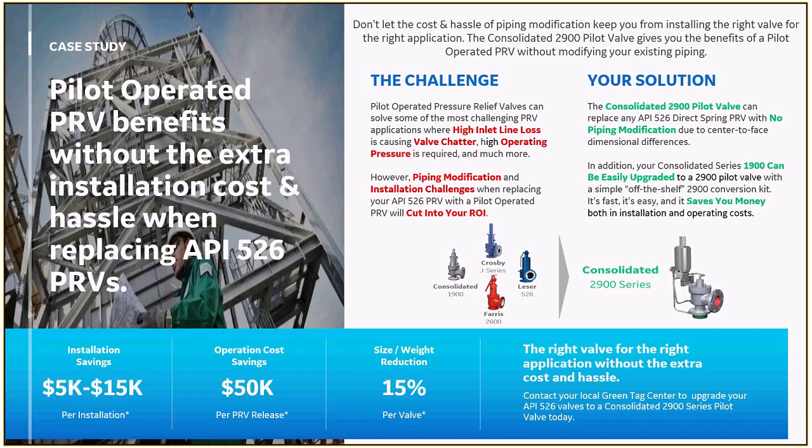And so the first one is going to be a one-time installation savings. What this comes down to is the fact that they don't have to do the piping modification with the 2900, and they would have to with the competitor valves. So when they're comparing our valve to a competitor solution, make sure they understand that they're going to have this upfront investment on the others where they wouldn't have to spend that on ours.